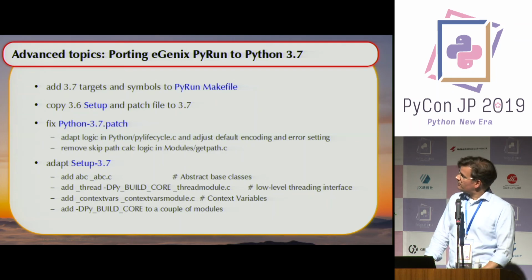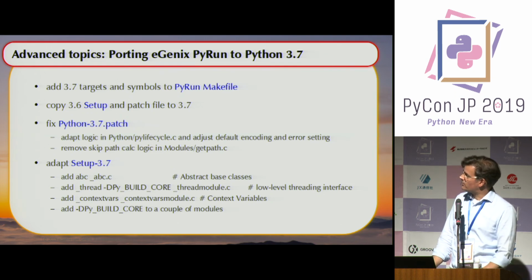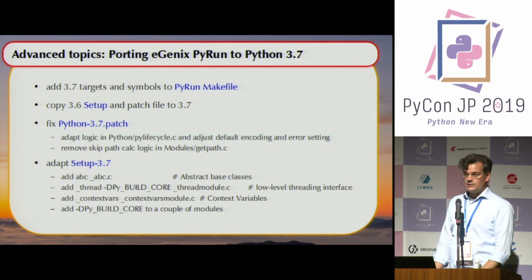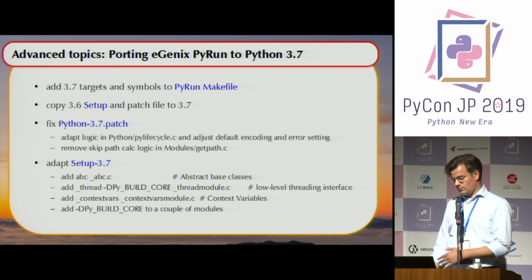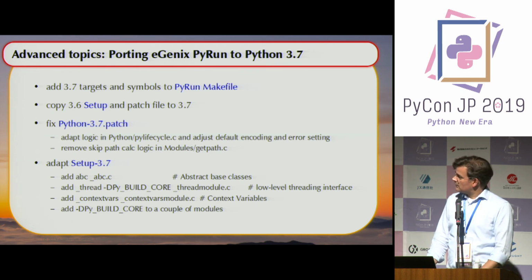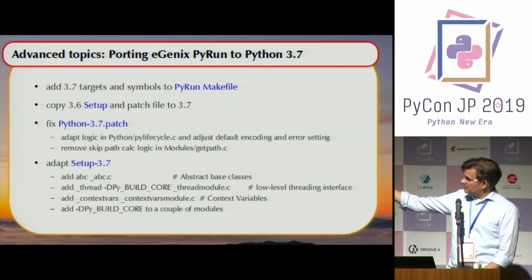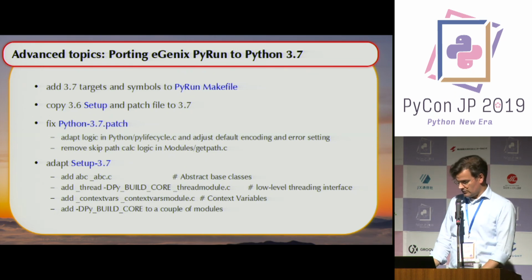This is a short example of what it takes to port PyRun to a new Python version. I did the port to 3.6, and then this is the port from 3.6 to 3.7. So it's actually fairly easy to do. It's not a lot of work. You have to, of course, check whether new modules got added. You have to check whether the patches still work. Sometimes the import logic changes, sometimes some of the lookup logic changes, then you have to go into the patch and fix a few things. There are usually new modules that you have to add. So it's fairly easy to do.